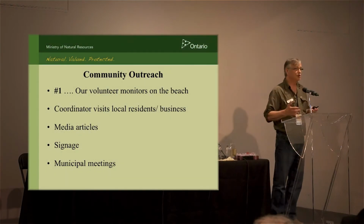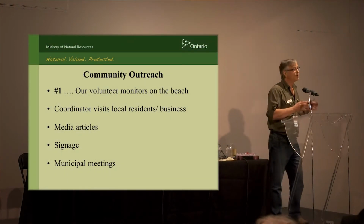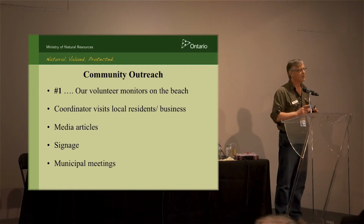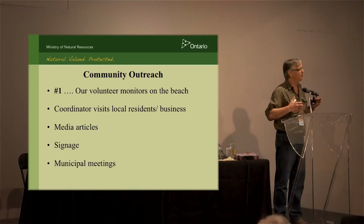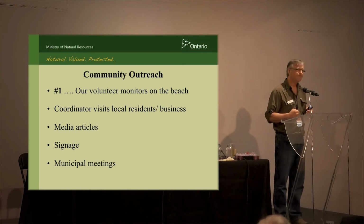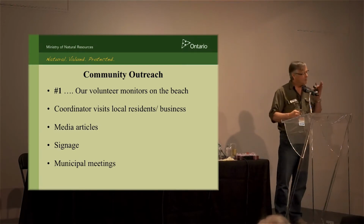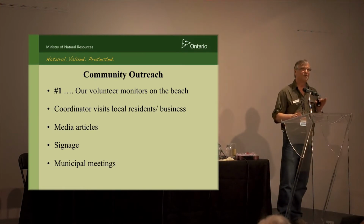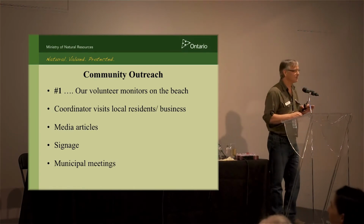Again, community outreach is huge for us. When we first started the program in Sauble Beach, we called our volunteers guardians, and that was a mistake because it made the volunteers think that they were the piping plover cops. And if anybody got close to a bird, they were there, telling them they better get moved back. And that caused some ruffles in people's feathers as well.